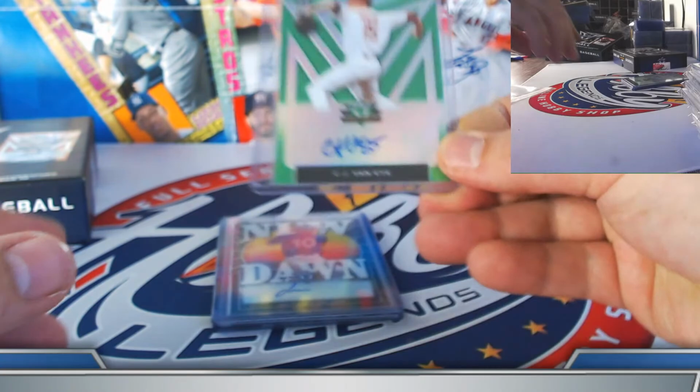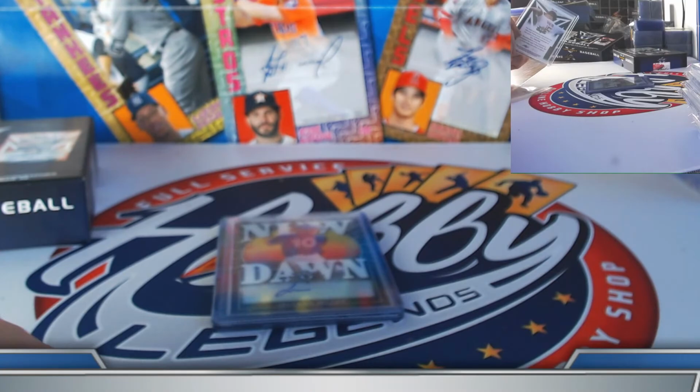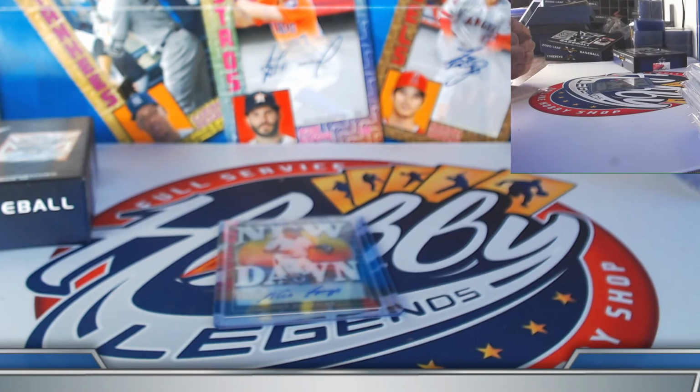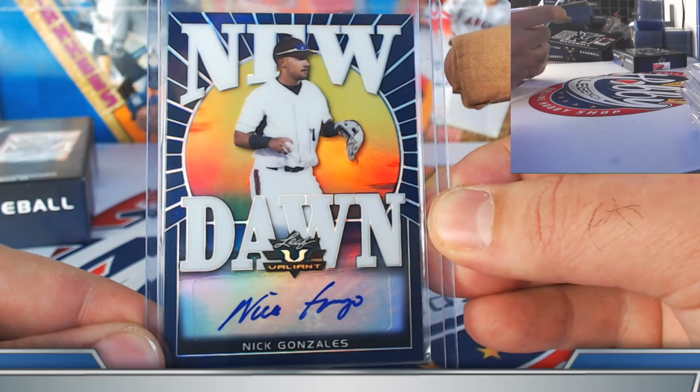Good luck. Final cards. C.J. Van Eyck, green, out of 99. New Dawn, blue, Jackson Miller, to 50. Dingleberry, green, he's got a pretty solid break, 90 of 99. And final card of the break, yeah, put him on the board, Nick Gonzalez, haven't seen him yet. New Dawn, blue, 5 out of 50 for the Gonzalez spot.